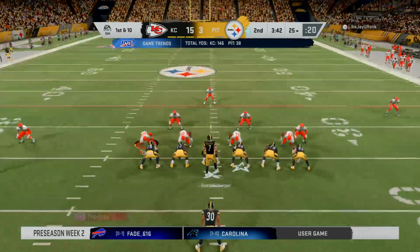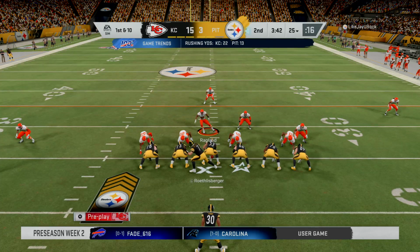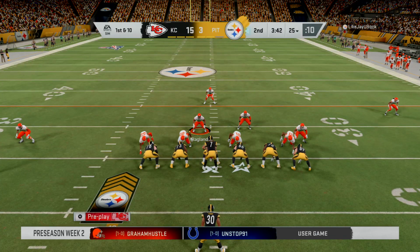Pittsburgh's offense now heading back out onto the field. And they had 3 points last time, but they didn't want 3 points because they were well within range of scoring a touchdown. We'll see if they can do better now. I'm with you on that one. Let's just go ahead and be frank about the whole thing.